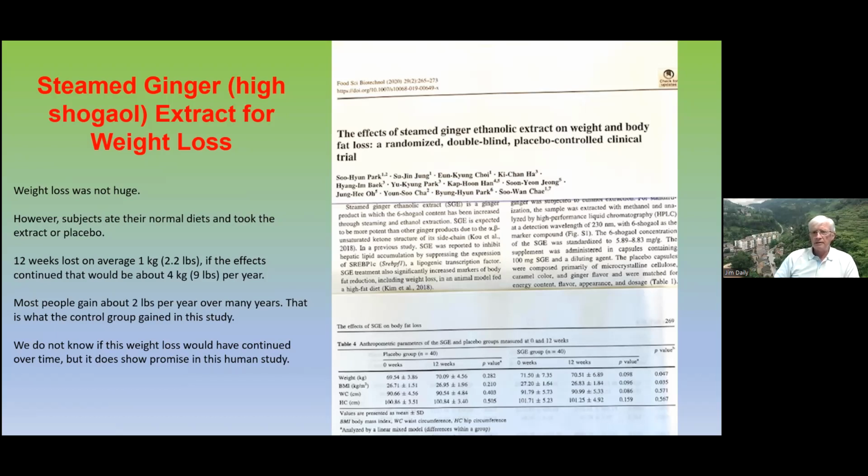So it's pretty good. The control group gained about a pound during that period of time, and the ginger group lost about 2 pounds. So that was a nice difference. Not what you want if you're trying to quickly get ready to go to the beach, but still, as a long-term weight loss strategy, it's really pretty good.